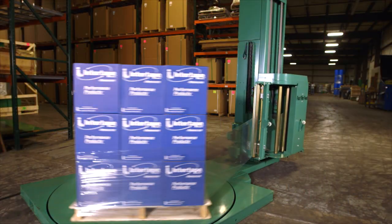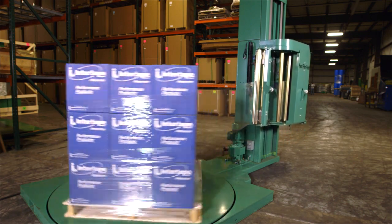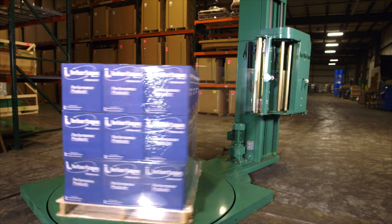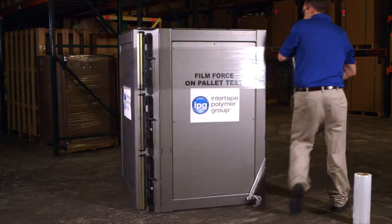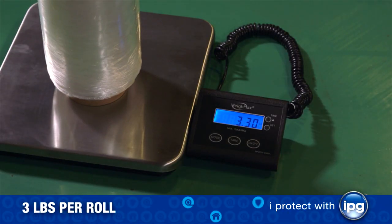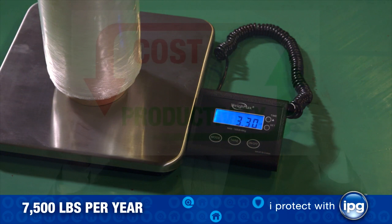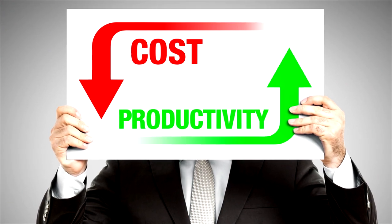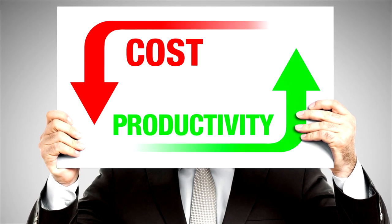While both IPG's Orbit Air B and IPG's Genesis machine film are easy to wrap, IPG's high-performance films make it easier to manually wrap the loads with less energy output. In fact, if an operator used 10 rolls a day, the weight savings would be 3 pounds per roll or 30 pounds per day. Over a year, the operator would avoid lifting 7,500 pounds of unnecessary weight. It's easy to understand how lighter rolls result in increased productivity and overall cost reductions.